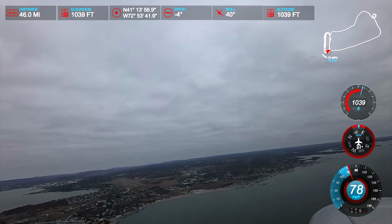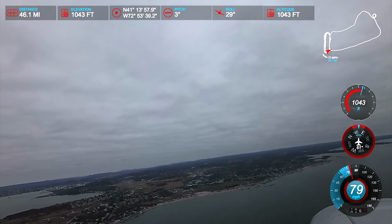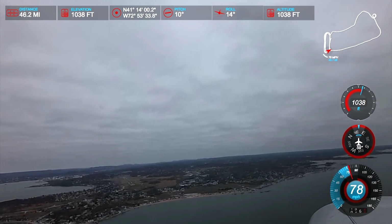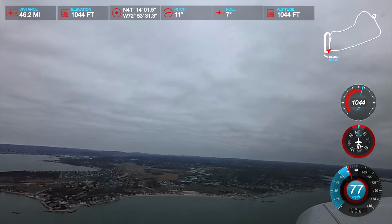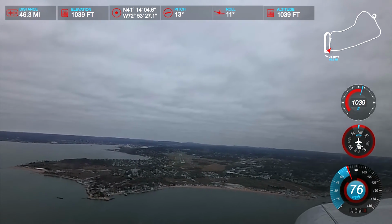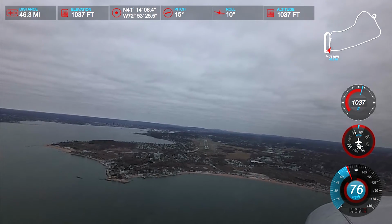Stay going, so pitch for 70. On the descent, you want a constant descent. Once you get over the numbers, you want a constant descent all the way to the runway. Gotcha. And we're a little high, so we want to pitch down and reduce the power as necessary again.